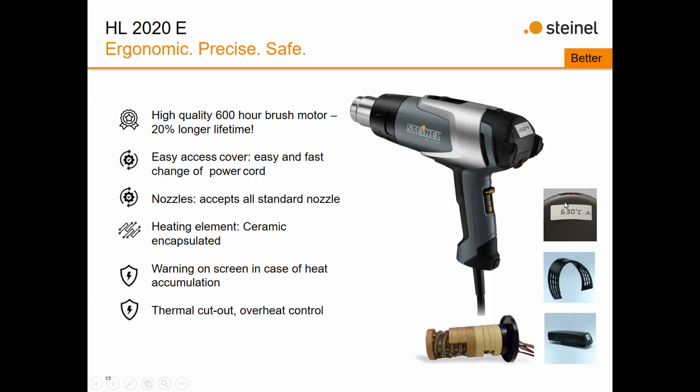But most importantly, you've got the digital readout, and you can see here the little thumb dial that'll allow you to set it in 10-degree increments. So this is where you're starting to move up into the better category, but you're still in the really competitive price range due to the brushed motor. So really a great gun. This is easily our top selling model, the most popular, where we're starting to bridge the gap, moving into digital, but not all the way to the high end of features, functions, and lifespan.